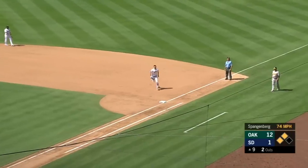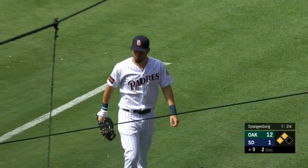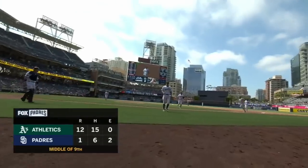Popped up, foul ground. Hosmer will drift into foul ground by the first base coach's box and make the catch. So two runs allowed in the ninth by Spangenberg, 12-1 Oakland.